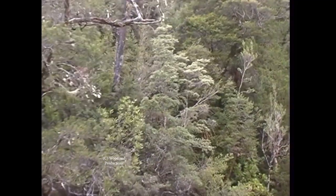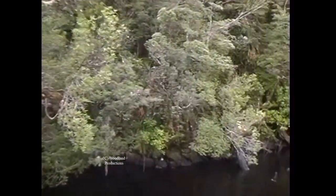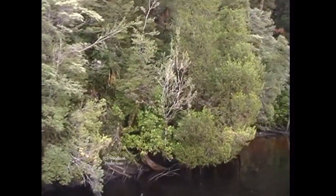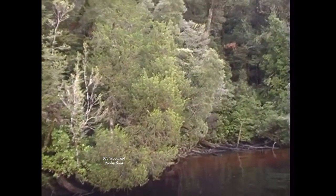Old and ancient trees, according to the scientists. They tell us that these palm-like trees have been growing in their exact same form back as far as the days of the dinosaur. You see quite a few of them in the forest to the left there.